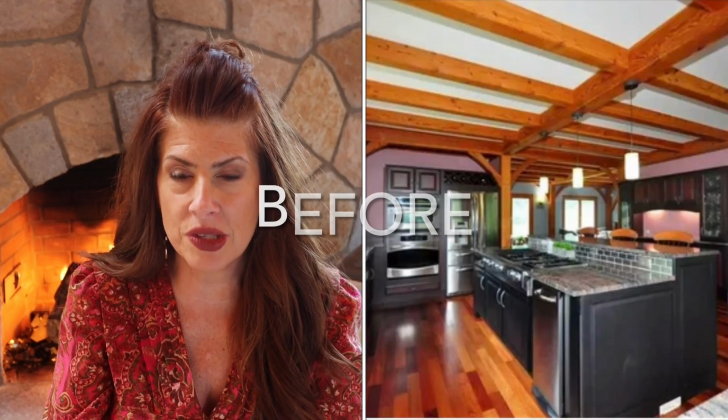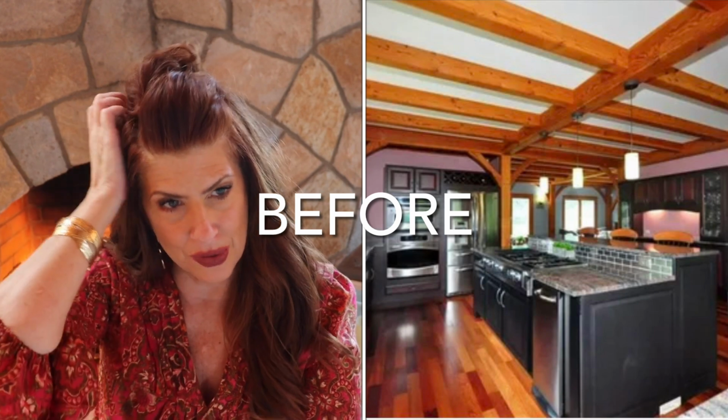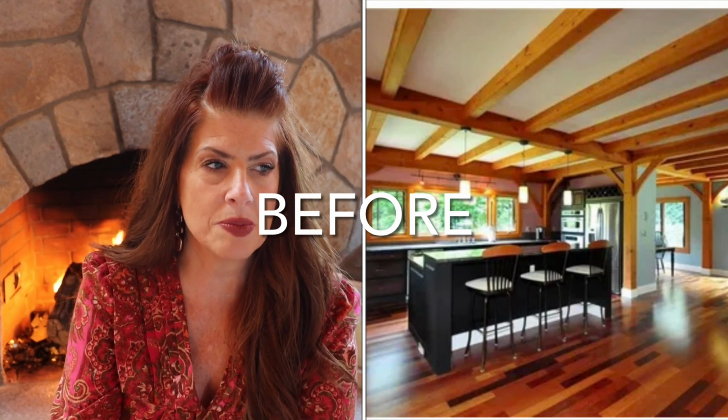The biggest transformation would be the kitchen. I'm looking at it now. The countertop, let's start there. It was a 2-tiered countertop. For those of you that have followed me and you've seen me do several homes, I do not like 2-tiered countertops. And let me explain to you.